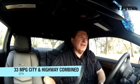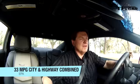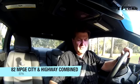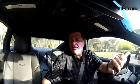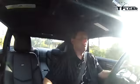There we go. Now you can probably hear what I'm saying. There are indeed 4 different drive modes that the ELR has: Tour, Sport, Mountain, and Hold. And it defaults to the Tour, which is basically the everyday driving around town, keeping it nice and gentle and comfortable mode.